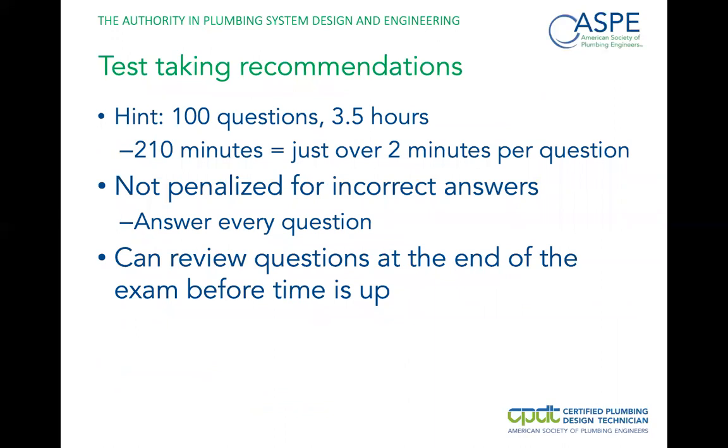A couple test-taking recommendations. I've said this before, but you have 100 questions to complete in 3.5 hours, so that's 210 minutes, just over 2 minutes per question. You are not penalized for an incorrect answer, so it is in your best interest to answer every question. You can review questions at the end of the exam before your time is up. So say you finish the exam in 3 hours, you have 30 minutes to go through and review the exam questions.